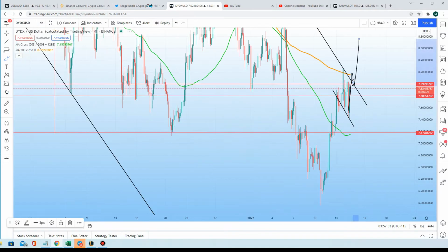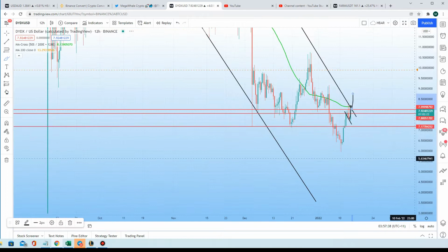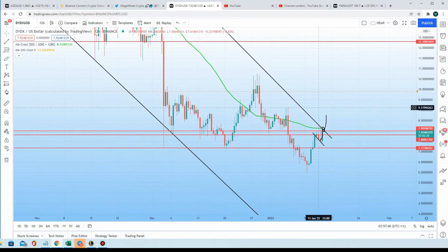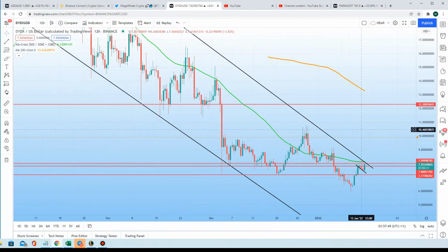The 4 hour chart's looking really good as well. We are pinching, and of course, if we move over to the 12 hour and the 1 day chart is where it gets really interesting. If we look at this, we would like to see a move over our green line, so over our 50 SMA, and a close above it to indicate we are in fact now pushing into an uptrend.